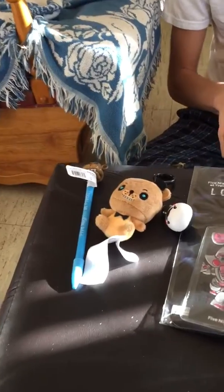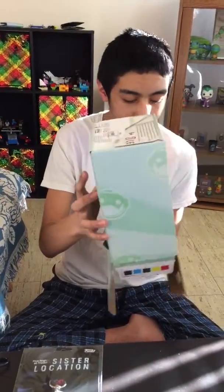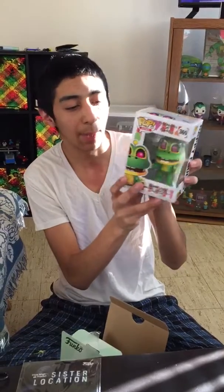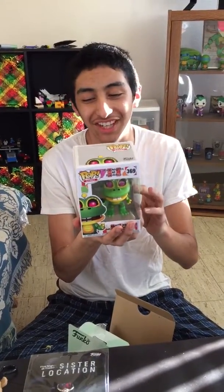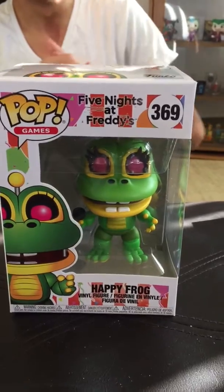And the last item in the box, the biggest item probably, is, oh gosh, come out here. We have Happy Frog from Five Nights at Freddy's Pizza Simulator. It's very creepy, guys. Well, I like it, but it's creeping me out. So I'm gonna put it down and let you see it, because it's very creepy. And that was everything in the box.